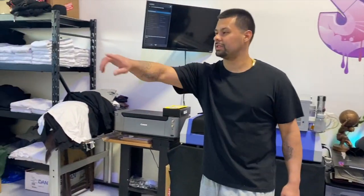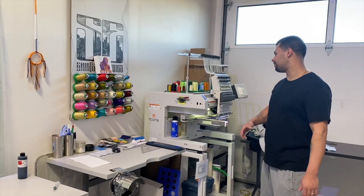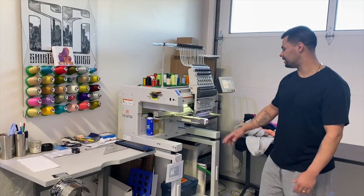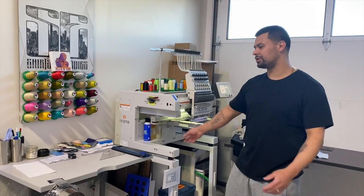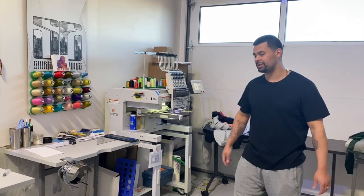I guess we can start this way. Let's go this way. Go around. All right, we're gonna start right here. This is the Ricoma MT1501 that I purchased from Ricoma, single head. We've outgrown it. We've got to start expanding this whole wall, try to get a 6-head in here. Very good machine, very good customer service.